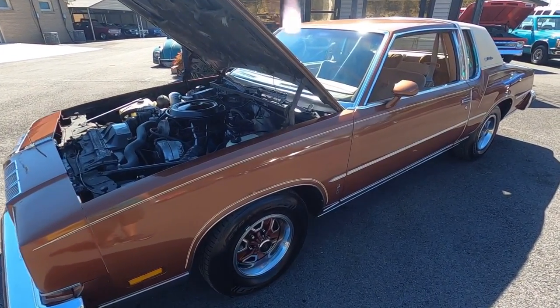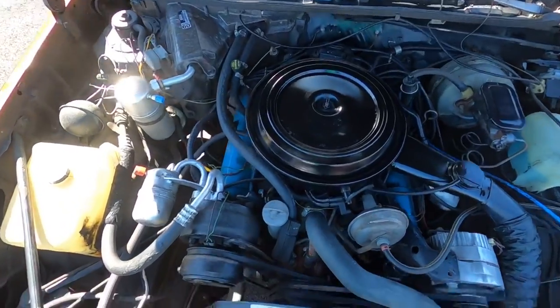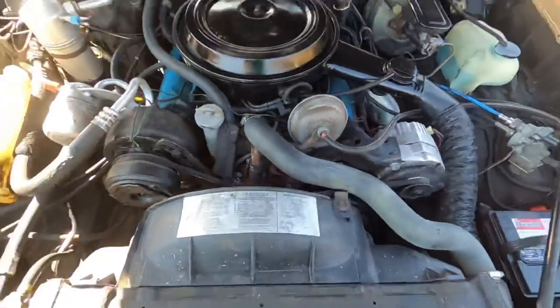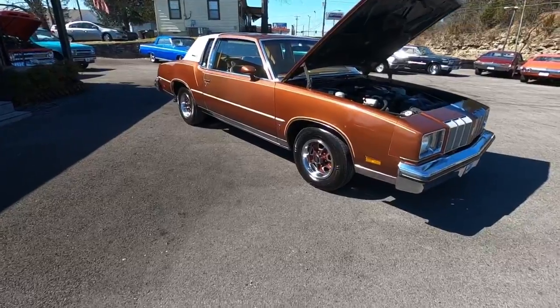In today's test drive, the 1978 Cutlass. This one has the believed to be 260 under the hood. A little bit of a squeaky belt there, don't we? They just need to tighten it up here. What we're going to do is take it down the road, point out any kind of flaws. That way we know exactly what we're getting here.